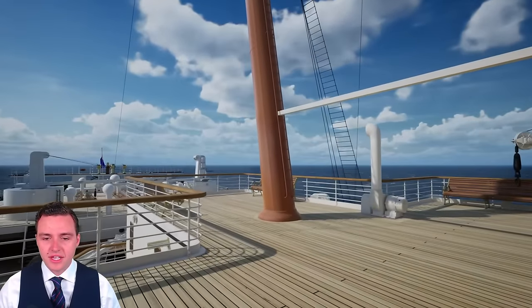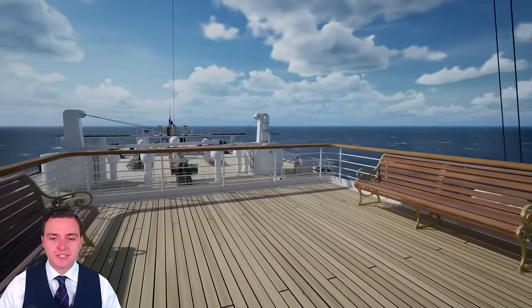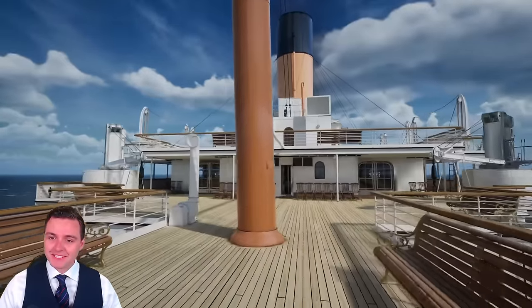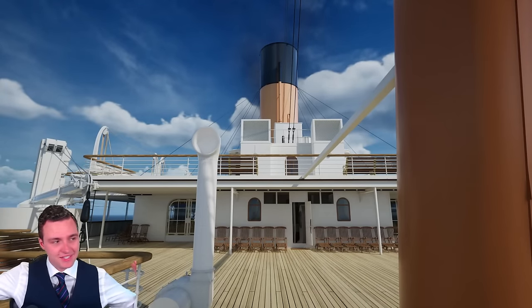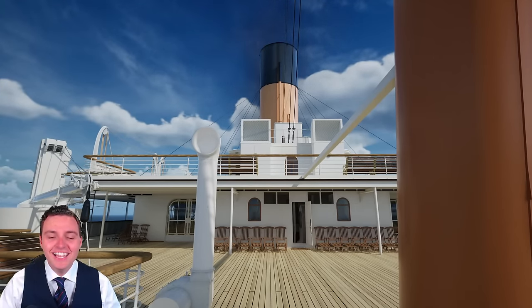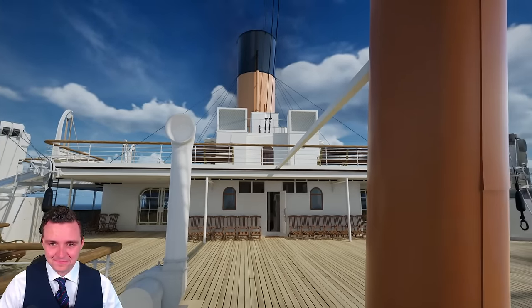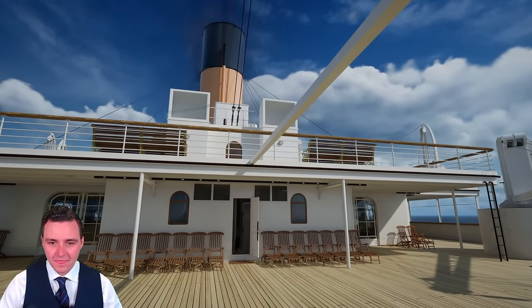What I do like about this kind of stepped promenade end here for first class is that this looks down onto third class. But what's hilarious is that's the second class promenade up there. So first class is the focal point. They hated it. It's amazing. I love it.